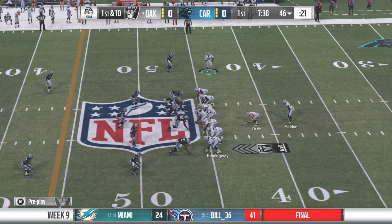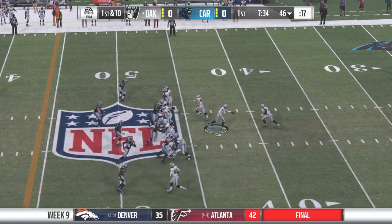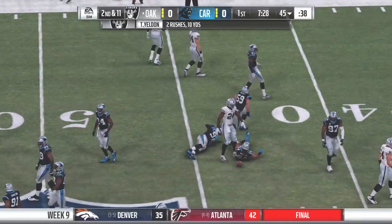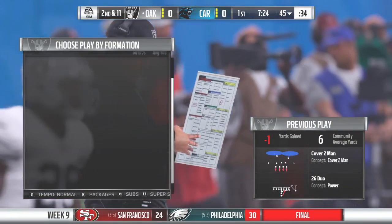Cooper, the man in motion left. They keep it with Yeldon on 1st down. And the reinforcements come in as they're going to stop him behind the line. It's a loss of a yard there, and now 2nd down.